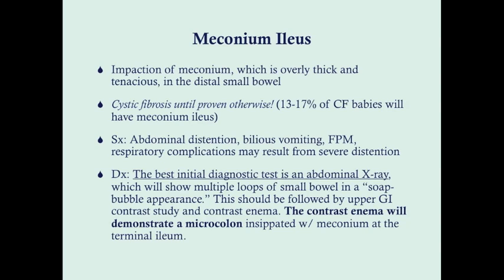But in the case of cystic fibrosis, where you have an abnormal chloride channel, you're going to have thicker secretions. And that's the rule of thumb for everything in cystic fibrosis. You have thicker secretions in the lungs, you have thicker secretions in the pancreas, you have thicker secretions in the intestine early on. And so this is a manifestation of cystic fibrosis in many cases. And 13 to 17% of cystic fibrosis babies will have meconium ileus. Now, on the contrary, a baby who has meconium ileus is almost always going to have cystic fibrosis. And so this is cystic fibrosis until proven otherwise.